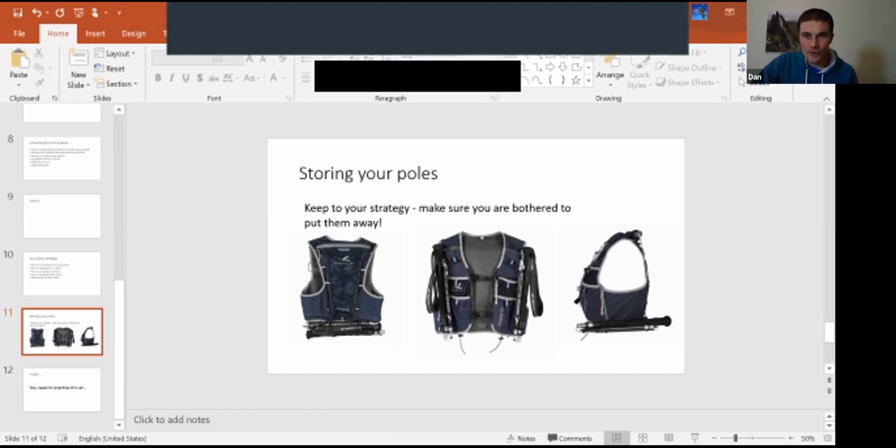So I'll just come out of this quickly. If you're running and your arms come across like that, it might not be so good storing them down your front because you might hit your hands on them. But then it might be better to store them on the back. So all of these things play into it.